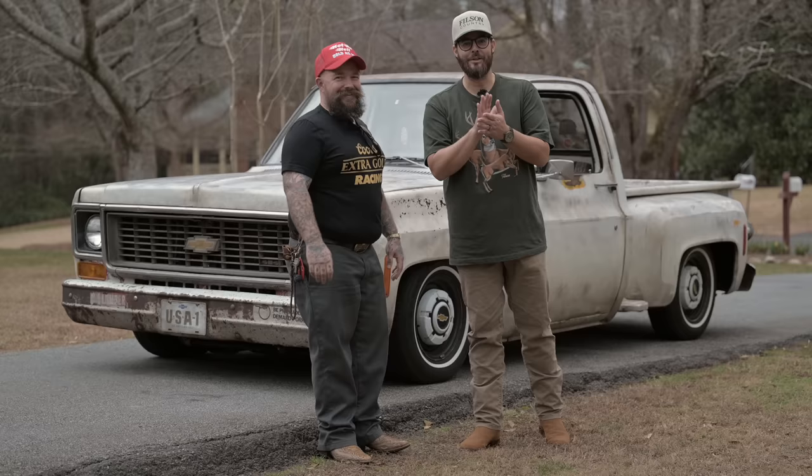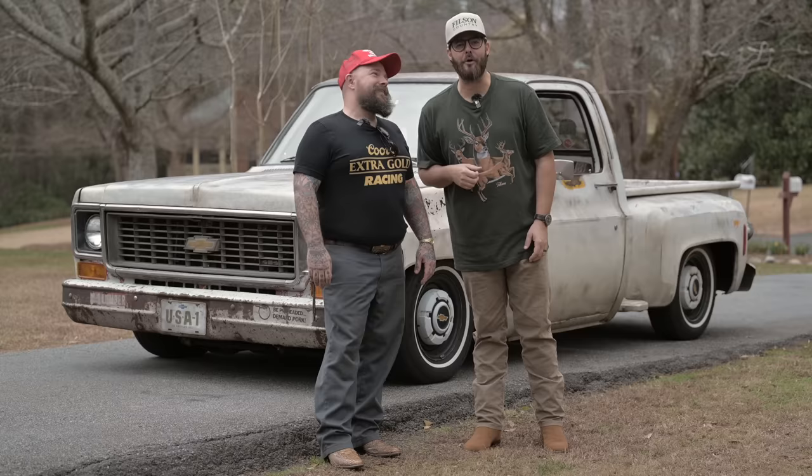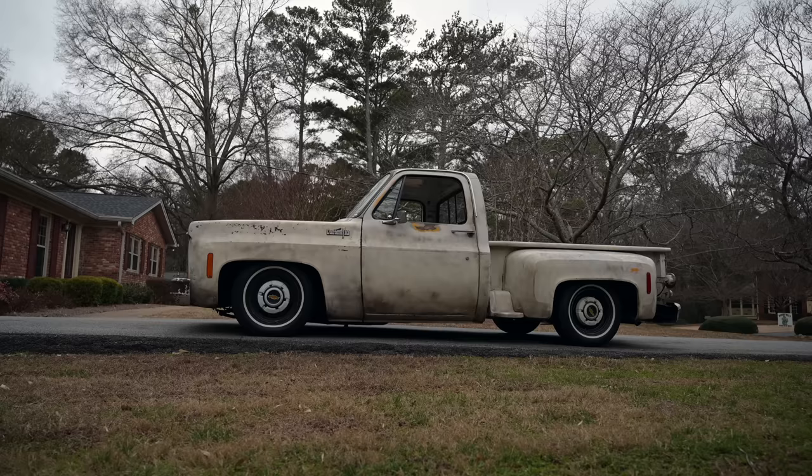This is long awaited. This is something that I have gotten more feedback on than you can even imagine. Not only do people want to see Rock's truck, they want to see Rock. They want to learn more about Rock. So we are here for the first What's in My Driveway of 2023, and we're taking a look at Rocky's truck. Killer little 73 that I can't wait for you guys to learn a little bit more about.